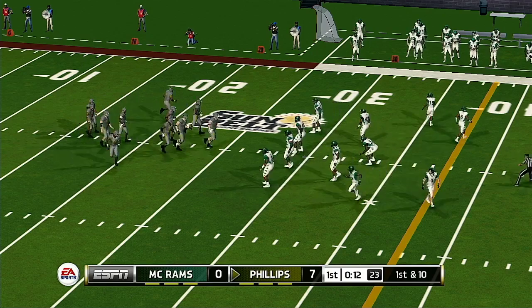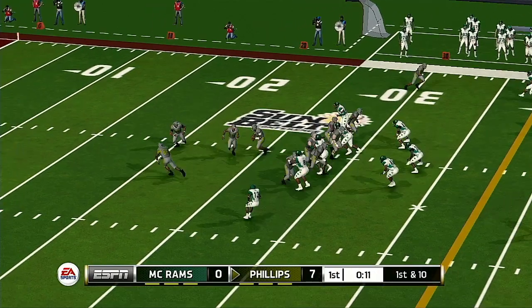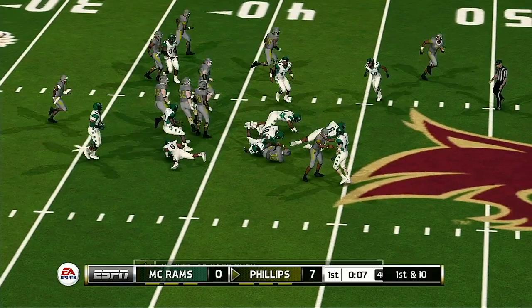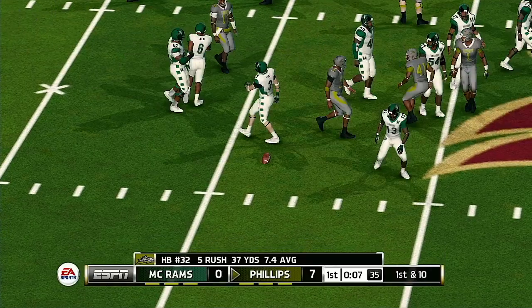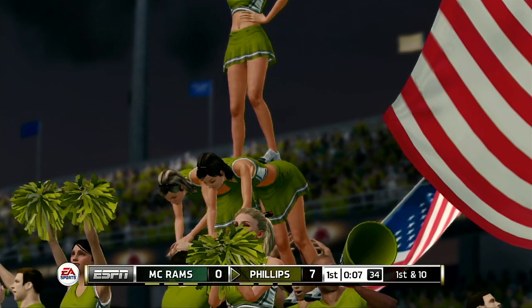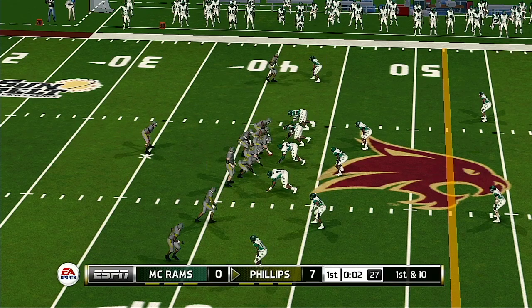So it's time to see this offense go to work again. This defense couldn't stop them from moving the ball and inevitably finding the end zone. He's tackled at the 42. That makes it first and 10. From their own 42-yard line, first down.